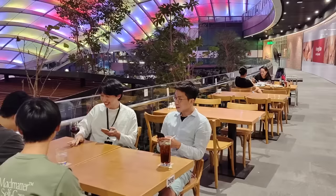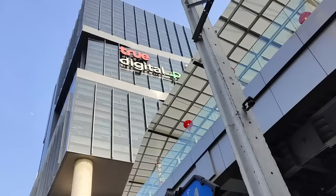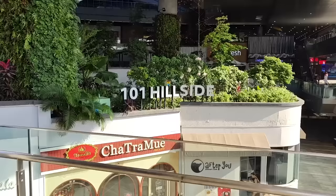Look at that jogging track on the other side. That goes all the way around. There you go. True digital park. Oasis in the madness. Mall with everything you need.